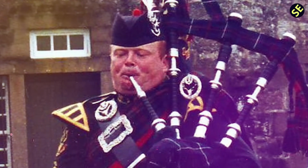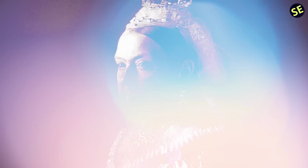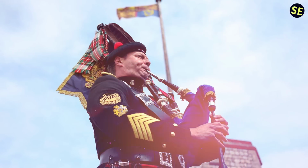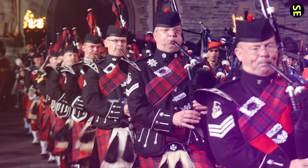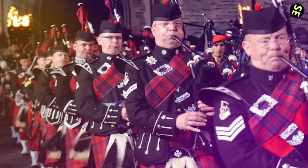As we mentioned earlier, this is a traditional role that's been passed down for ages. It began with Queen Victoria more than 100 years ago and has been passed down ever since. The royal piper is expected to play the bagpipes for 15 minutes at 9 a.m. every single morning. Pipe Major Paul Burns was the final piper for the late Queen Elizabeth II and concluded his duties by playing Sleep Dearie Sleep at Westminster Abbey during her funeral last year.